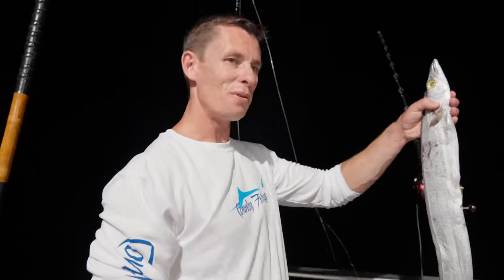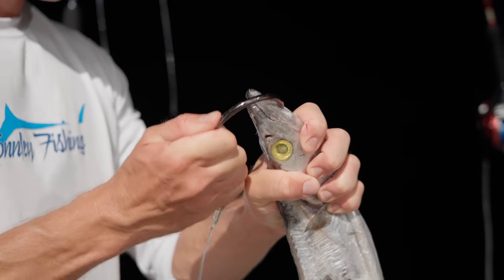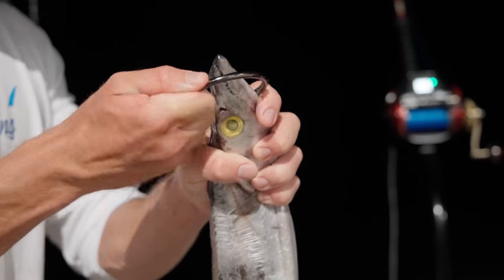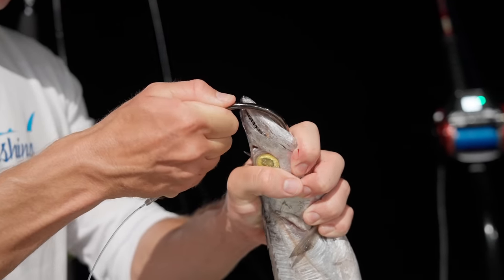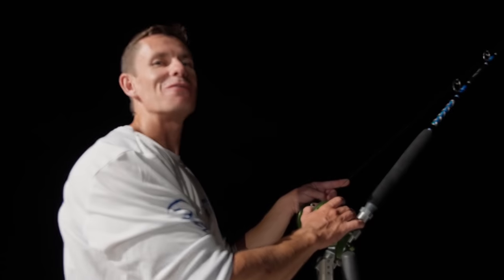So here we got a ribbon fish. Let's see if it produces a Warsaw for us. I'm just gonna go right through the head one time. Big mouth, 16/0 circle hook. Now we sit and wait a very, very long time.